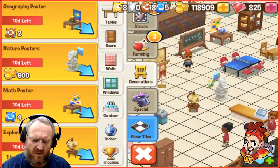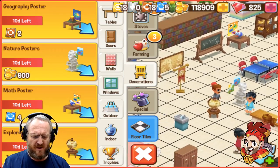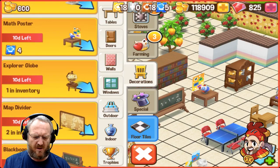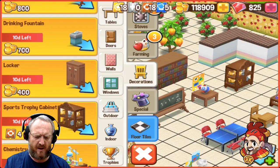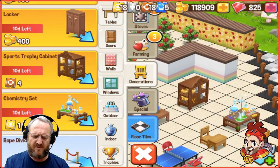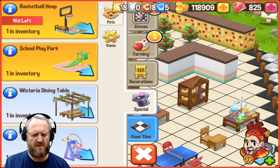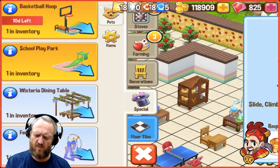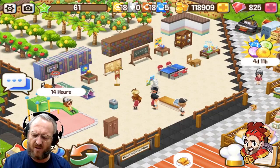So another one lost. Right, I got the posters. They were two bronzes. I got the nature statues, which is, again, very nice indeed. I got the math poster. That one was a bit of a shock with four blues, but it's okay. I had those globes and map dividers from the safari event, the blackboard, the drink fountain locker. I got the sports trophy cabinet, which cost me four bronzes, and the chemistry set, more silver as well. So that's where all my silver went. I already had the basketball hoop, but I did purchase the school park. So I've got two of those now, which is kind of cool, and I like them. But I haven't yet gone through doing everything I need to do, so I've still got to wait for those to cycle through their system.